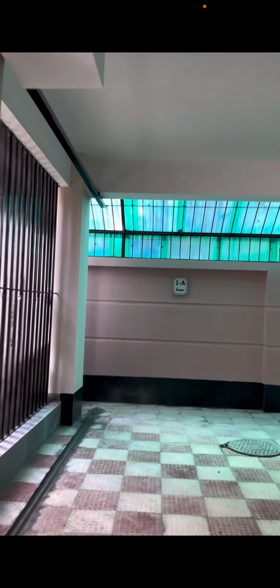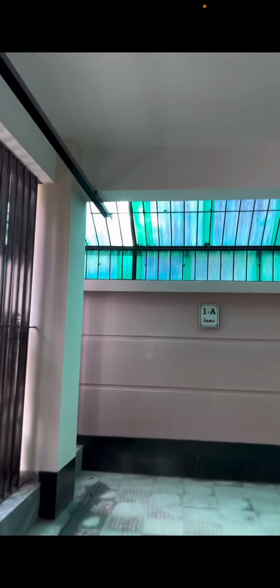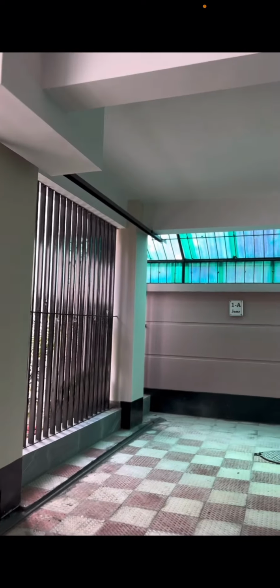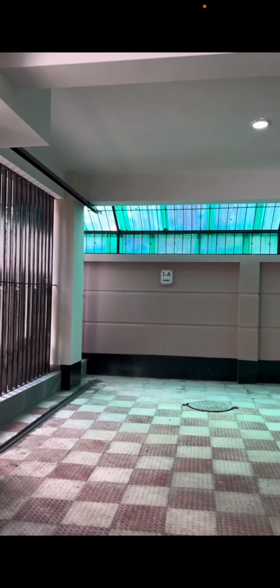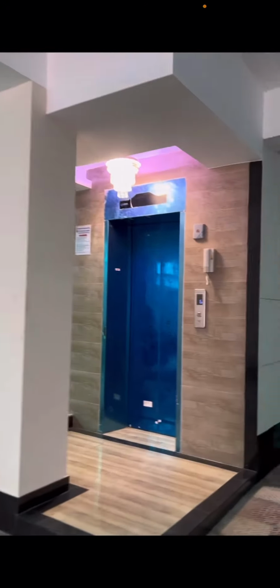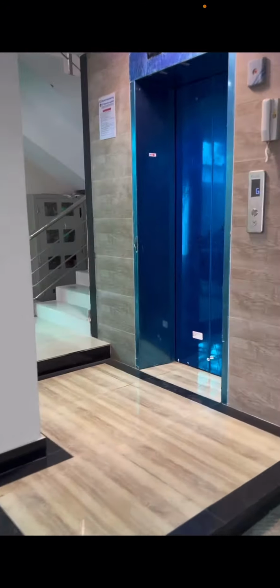Well, you'll get a parking slot for your car. This is your car parking slot. It's very spacious and here is the full view. This is the entry gate of your apartment and here is the lift area beside the stairs.